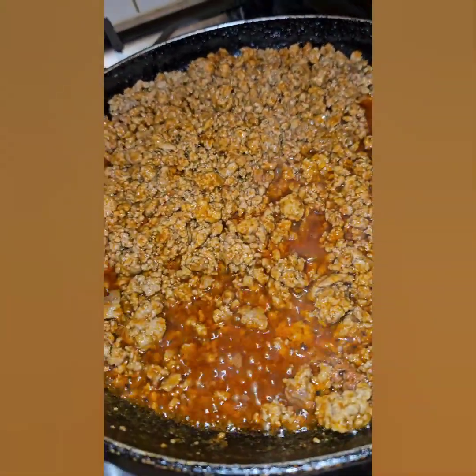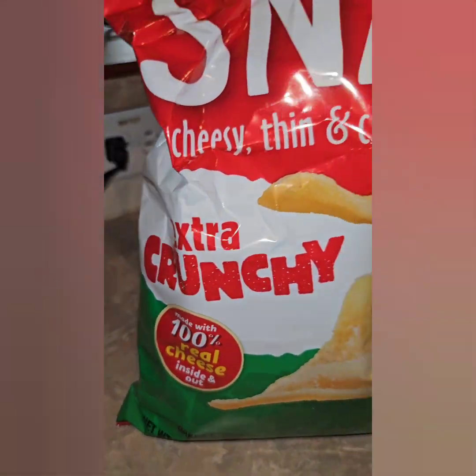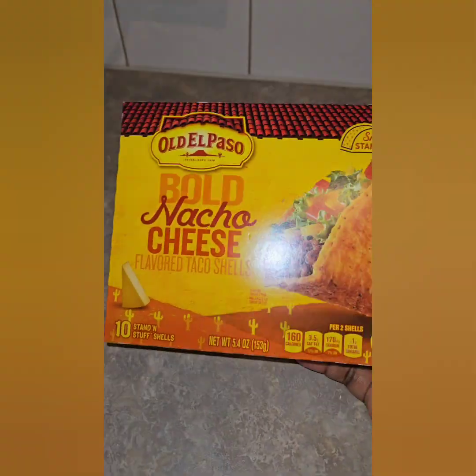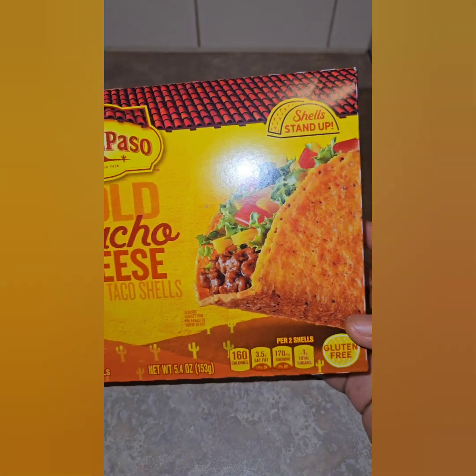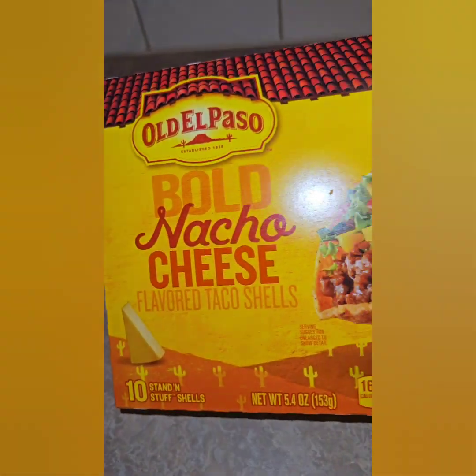meal option. So I also ate some of these Cheez-It Snap cheesy thin and crisp crackers. Those are really good. Got those from Sam's Club. And also, these are the only taco shells my children will eat. If I don't buy these types of taco shells, my children will not eat any tacos. Okay, so that was the bulk of what I ate this past week.